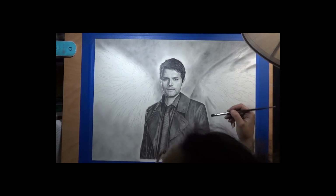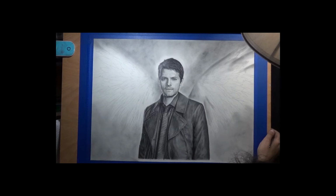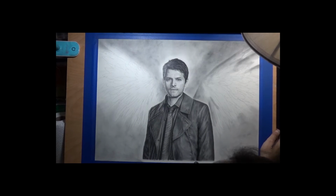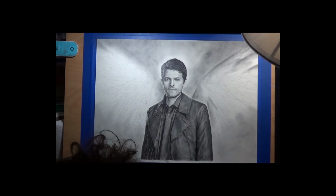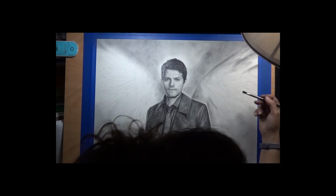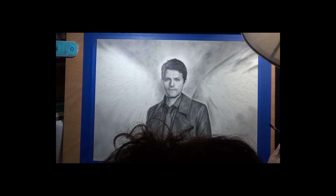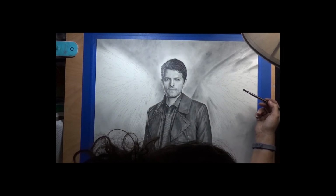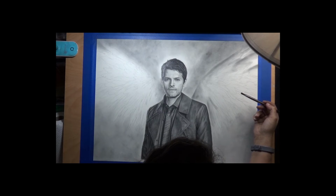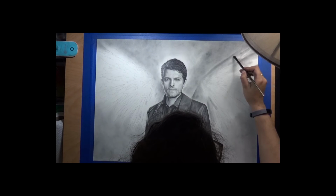Let's see here. Oh, no. Other way. There we go. I should have left it. So now my toolbox is in the way. Okay, let's see. Okay, most of my darker ones are going to be back here. Okay, yeah, I'll just stay here.